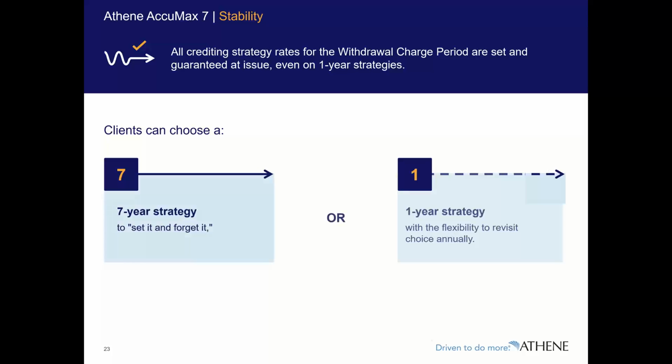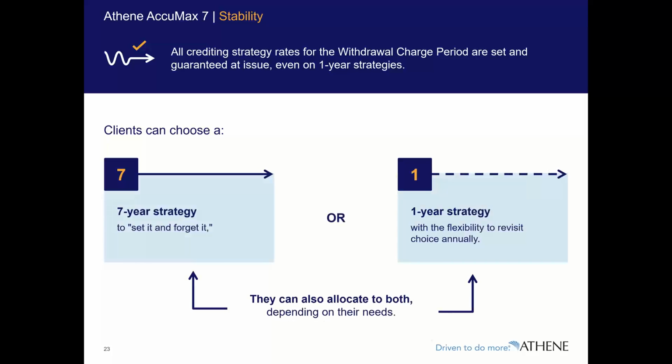And as far as stability goes, whatever strategy you pick at issue, whether it's a 7 year strategy, kind of set it and forget it, or a 1 year strategy where you have the ability to revisit every year, the rates that are set right now, if you buy a contract, are guaranteed for the duration of the contract, and that includes the fixed account as well.